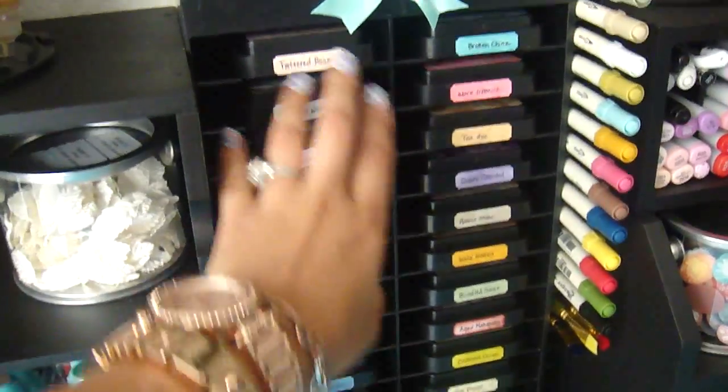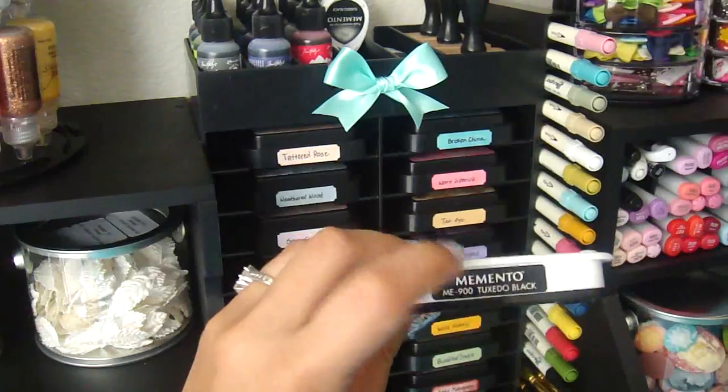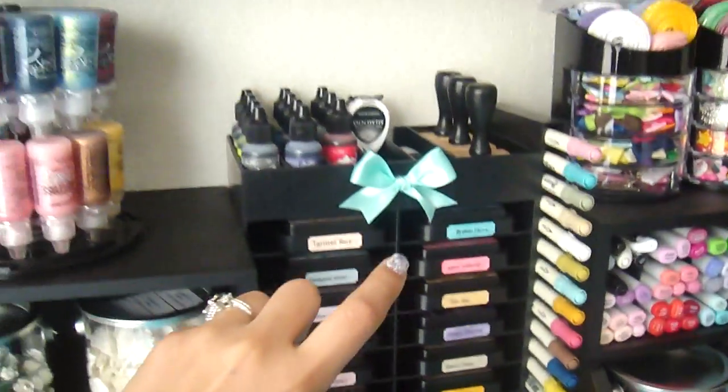And then my Memento. So these fit the Memento inks, but you would have to store it this way. And if you do decide to store it this way, get the inserts. They are also perfect for your Stampin' Ups. And this is how it looks at the top.